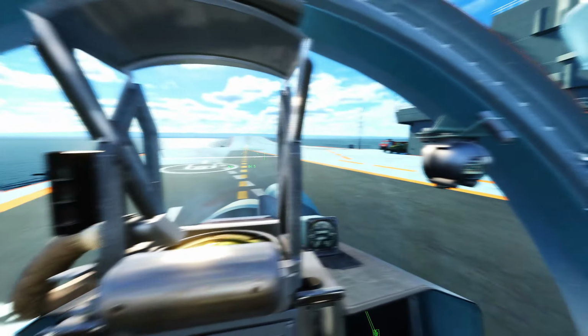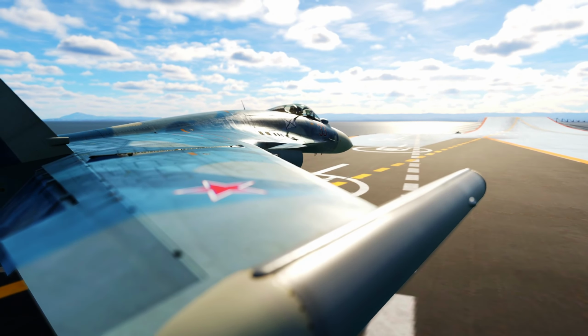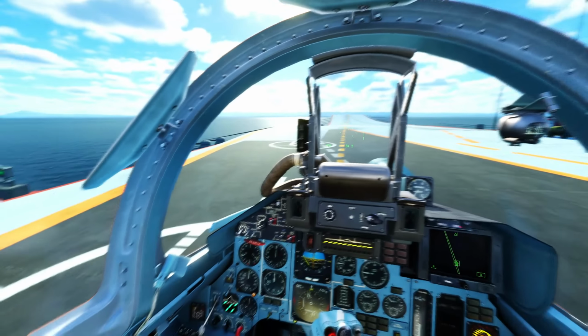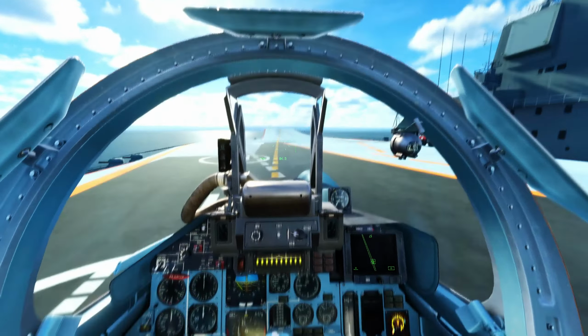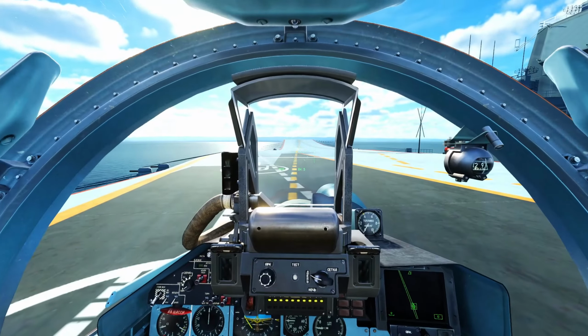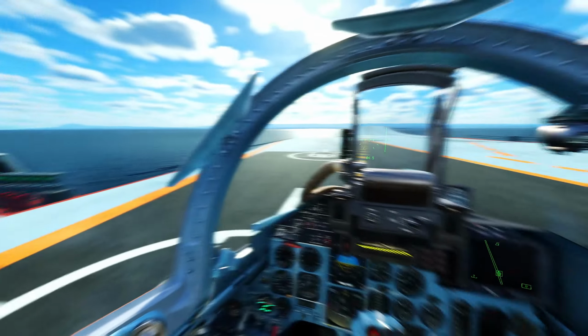And this time we are using the SU-33 Flanker. We are taking off from the Kuznetsov carrier. This name gets me every time. From the Kuznetsov carrier. Yeah, I got it right this time.